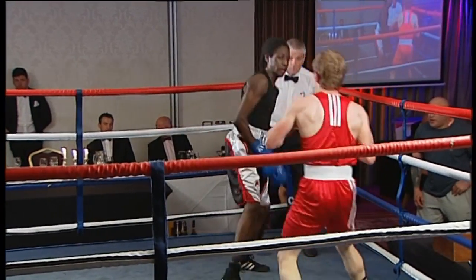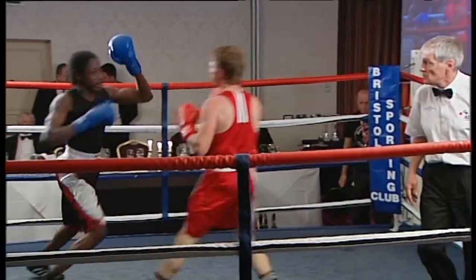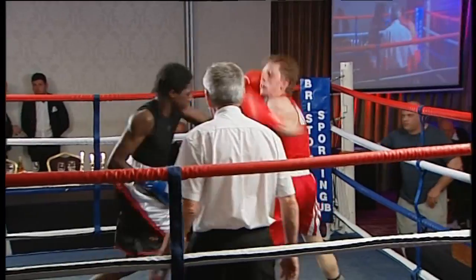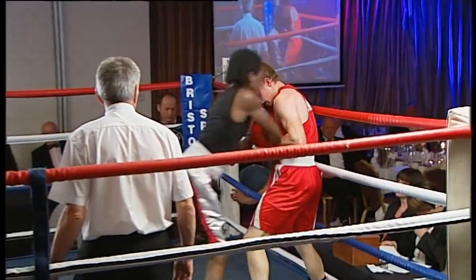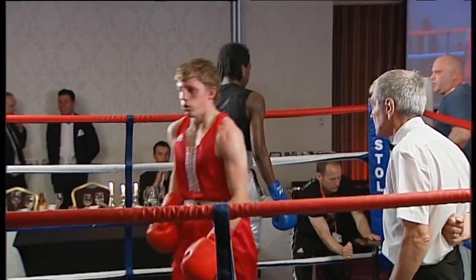Work by Ennis-Brown. They're just picking him off as his opponent feints to come in. Very accurate punching by Ennis-Brown, and catches him again with another right on the ropes. And there's the bell to end round number one.